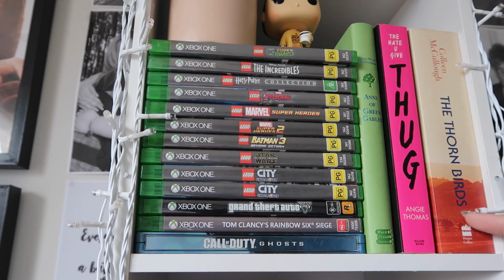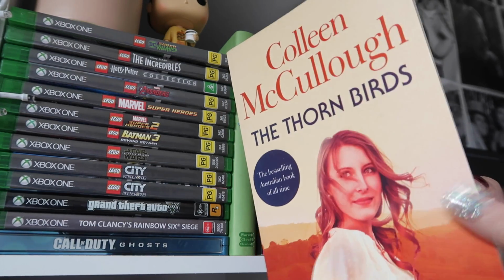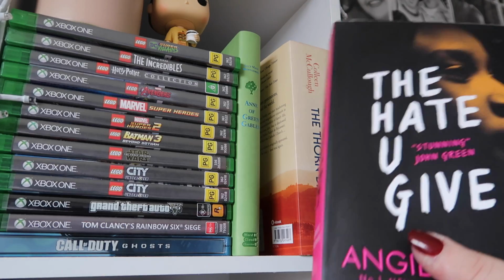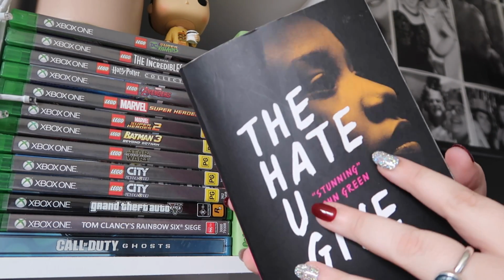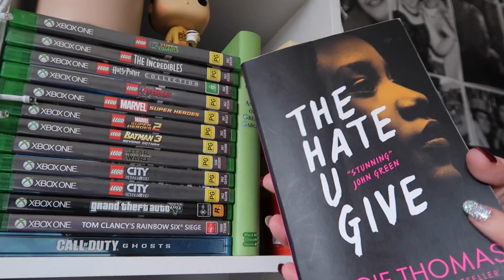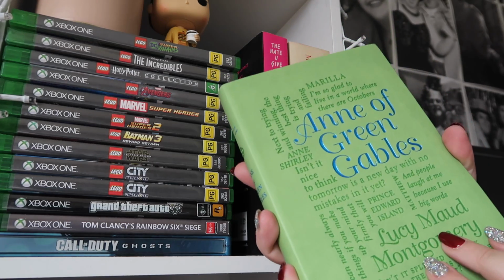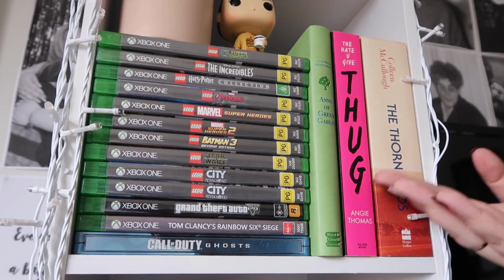Then moving over here, I have 3 books just to like fill up the gaps. The first book I have in this little cube is The Thornbirds. Mum actually really recommended me to read this. I haven't read it yet. Sorry, Mum. The next one I have is The Hate You Give. If you watched my vlogs, I'm pretty sure Mum gave me this one as well. She didn't want it, so she gave me it, and I'm really excited to read this one. And then this beautiful copy of Anne of Green Gables. I got this for Christmas one year, and I'm really excited to read it. So that is the first cube in this little area.